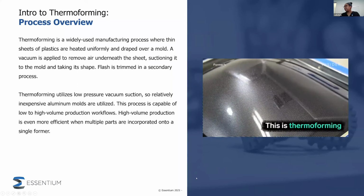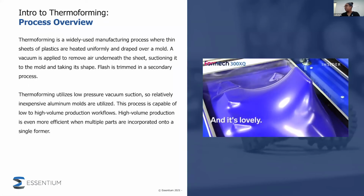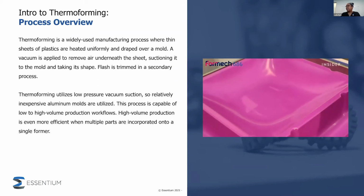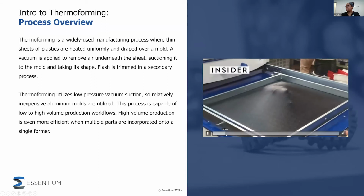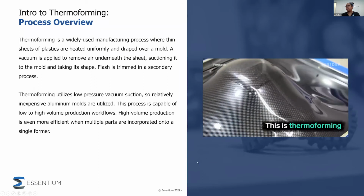So this video we see here is an example of several one sheet molds being vacuum formed. Basically, you take a heated oven, apply heat to the plastic substrate, it's draped over, and then vacuum is suctioned in order for the material to collapse around all the contours of the mold.